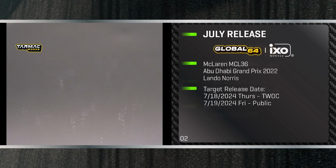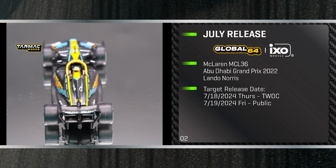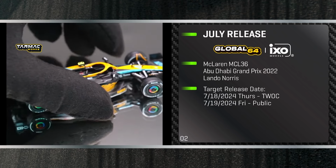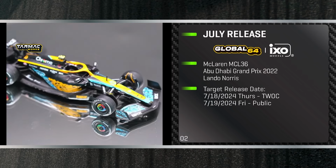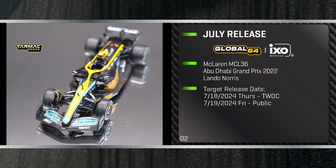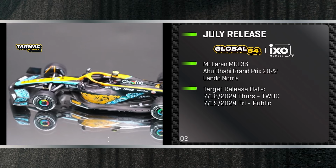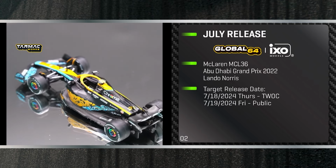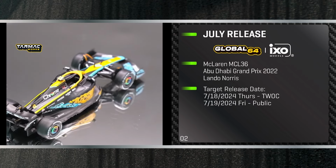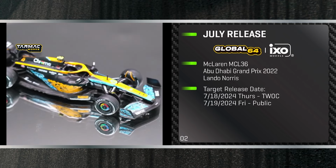Next up is also a Global 64, which is the McLaren MCL36, the Abu Dhabi Grand Prix 2022, driven by Lando Norris, who is second, I think, in this year's championship. Thankfully, this year has been more exciting to watch, to be honest, as an F1 fan. Races getting closer, more winners. Huge props to Lewis Hamilton for winning the British GP last weekend. That was huge. So this is the MCL36, raced in 2022, driven by Lando Norris.